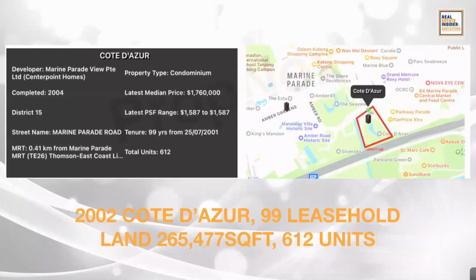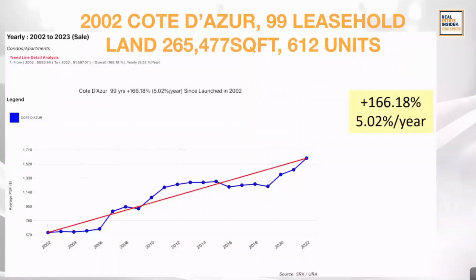So let me share with you another example. This is called the Côte d'Azur. Alright, this is a leasehold property since 2002 with a bigger plot land size of 265,000 square feet, housing about 612 units. Let us take a look at the trends here. As you can see, on an annual basis, it has risen about 5%, even though it's a leasehold property. So maybe you'll be asking, hey, Edmund, a leasehold property can also have that kind of profit and growth of 5%? So actually a leasehold property makes a lot more sense as well. Let me come to that later on as I share with you more data and more analysis for this property.